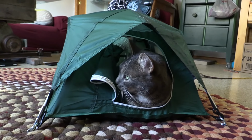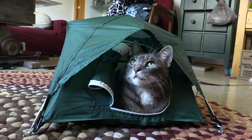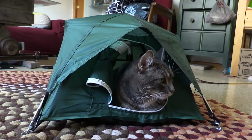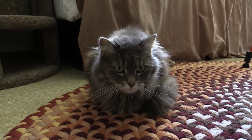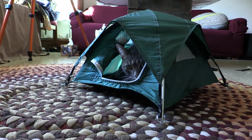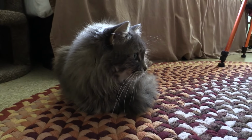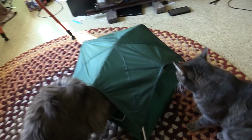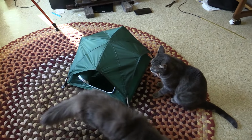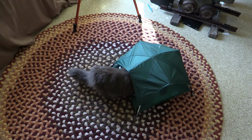Well, Donnie definitely gives the tiny tent here a 5 out of 5. He thinks it's fantastic. I can barely get him to leave the thing, and I think he's just going to pretend to be camping for the rest of the day. Fluff has been less excited about the tent, partly because Donnie just won't come out of it, but she's played with it a little bit, but I think she's only going to give it a 3 out of 5. You're kind of interested, but you're not as excited and crazy about the thing as Donnie is.